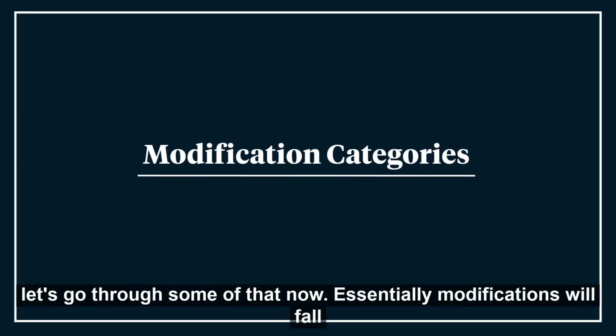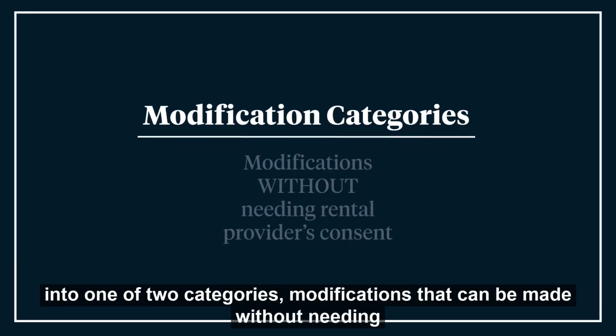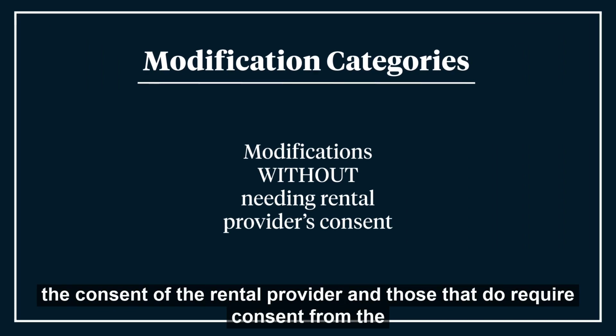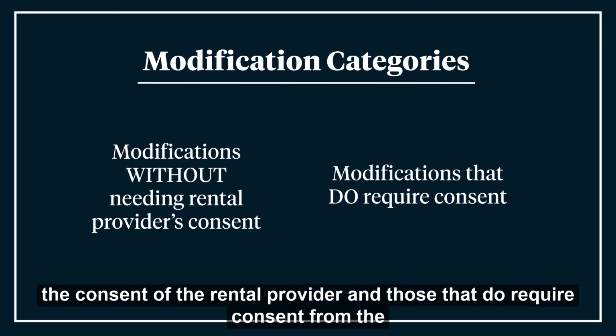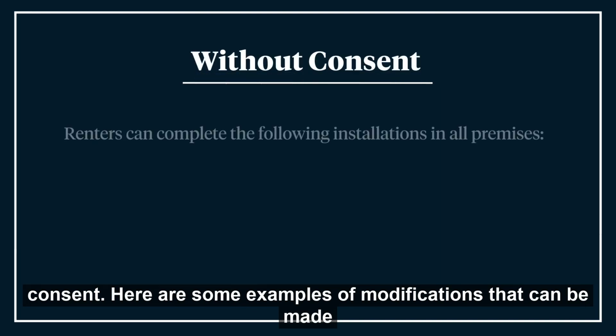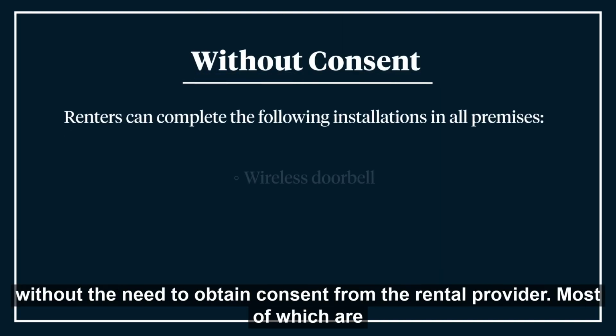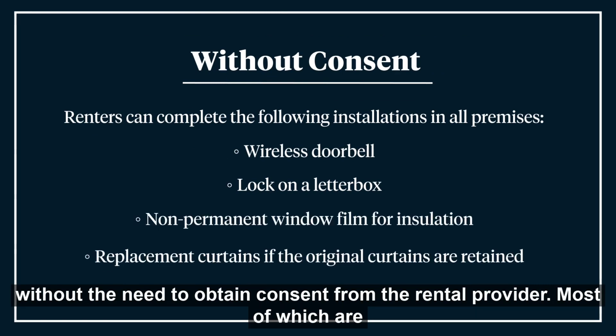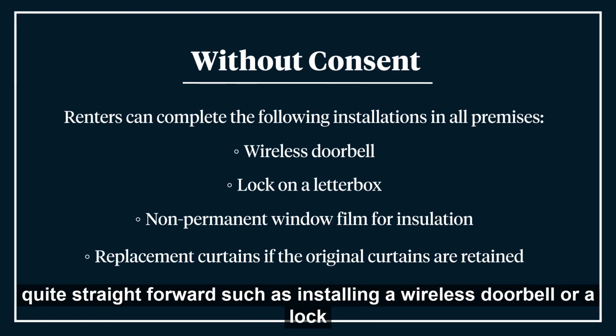Essentially, modifications will fall into one of two categories: modifications that can be made without needing the consent of the rental provider, and those that do require consent from the rental provider, noting that the provider cannot unreasonably withhold that consent. Here are some examples of modifications that can be made without the need to obtain consent from the rental provider, most of which are quite straightforward, such as installing a wireless doorbell or a lock on a letterbox.